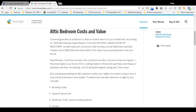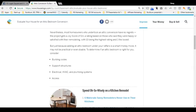Attic bedroom cost and value. Converting an attic to a bedroom yields a modest return on your investment. According to the 2015 Remodeling Impact Report from the National Association of Realtors, an attic bedroom conversion that includes a small bath has a national median cost of $65,000 and retains 61% of its value if you should decide to sell your house. Nevertheless, most homeowners who undertook an attic conversion have no regrets.